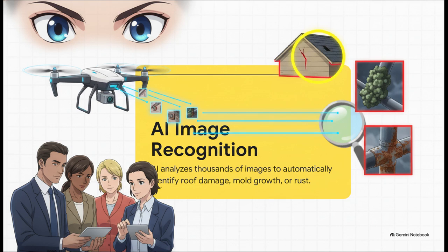Now, instead of a human spending hours squinting at a computer monitor trying to spot an issue, the artificial intelligence instantly scans these images. Because this AI has been trained on millions of pictures of property damage, it can automatically spot microscopic hairline cracks in a foundation, early signs of mold growth, rust on pipes, or even a single missing shingle on a massive roof. The system then takes all of that and highlights these potential structural defects for the human inspector to review. It guarantees that absolutely nothing slips through the cracks.